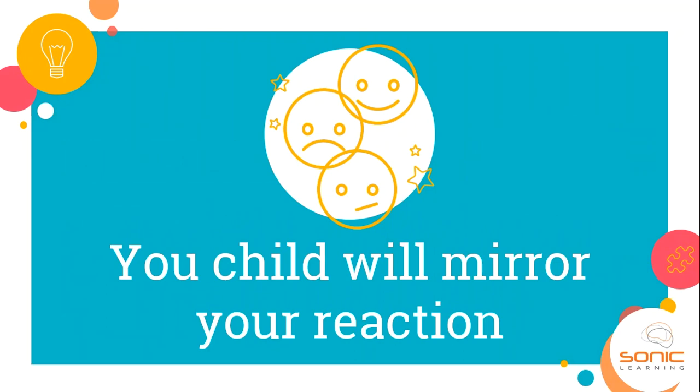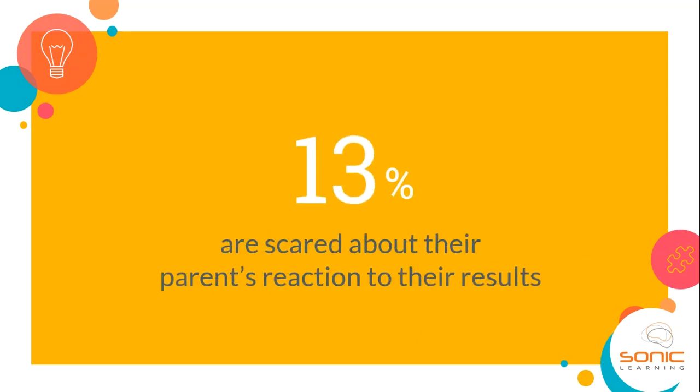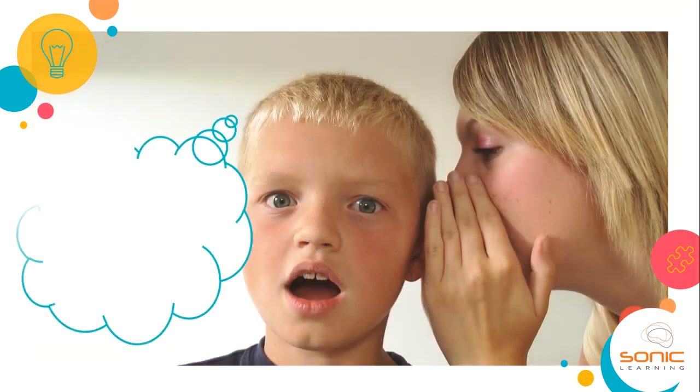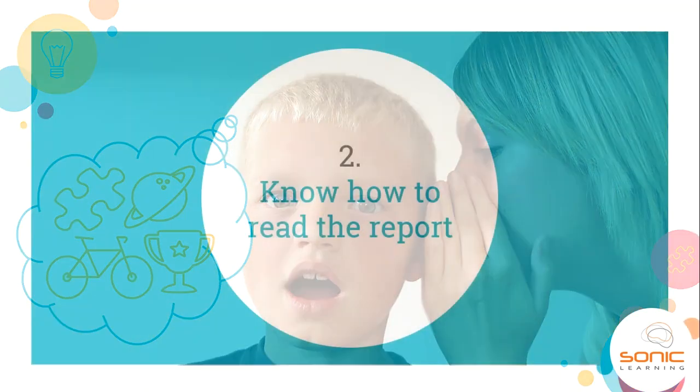If you're stressed and worked up about it, those feelings will rub off onto your child. Many children are very anxious about NAPLAN testing. A survey reported that at least 20% of children are scared of freezing up during NAPLAN, and at least 13% are scared about their parents' reaction to their results. So tell your child you're proud of them no matter what their NAPLAN score is, and be sure to remind them about all the other things they are good at.